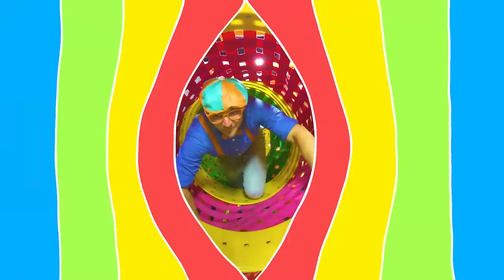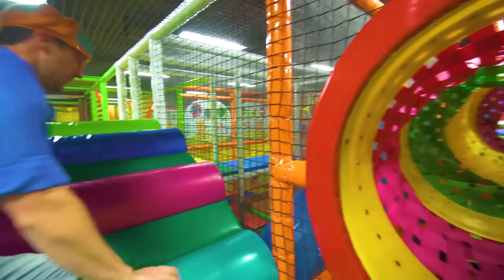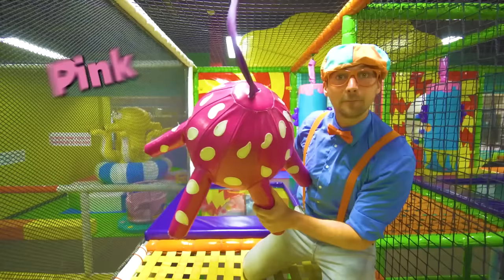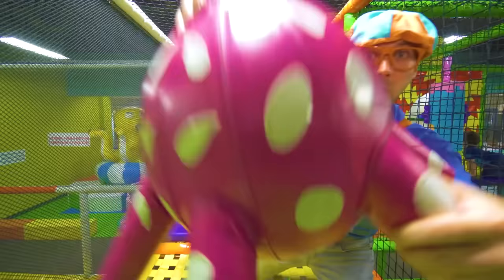Whoa! Wow, that was so much fun. Oh. Whoa, look at this. It's a spiked ball. This ball is the color pink. Ooh, but it has white dots on it. Do you see it? Whoa! Spinny!